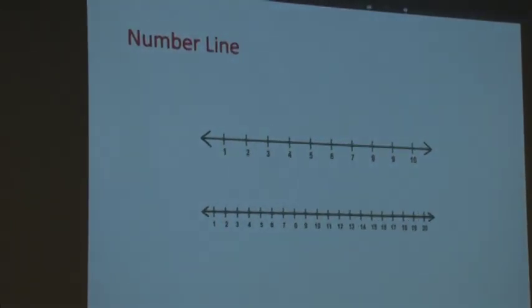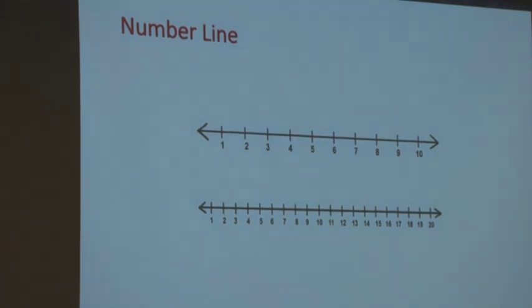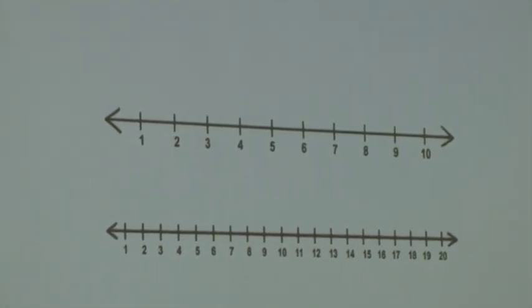Number lines are another good example. This notion of spatial structuring can be really important when children are trying to make sense of what a number line means and how they can use a number line to facilitate their own understanding. Okay? So number lines are often used in schools for things like trying to understand that numbers don't just go forward, they're not just positive, and that you have to understand that numbers also go the other way. Hence negative numbers is a good example of that.